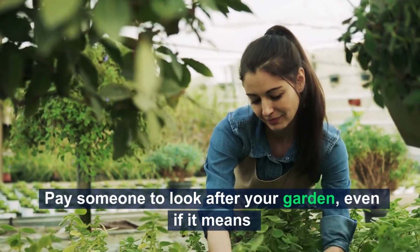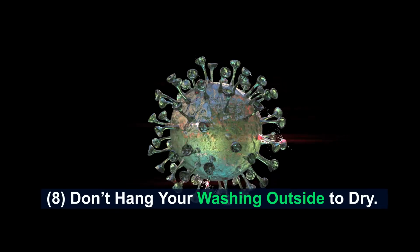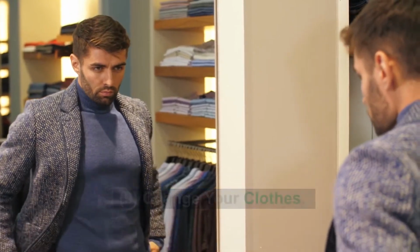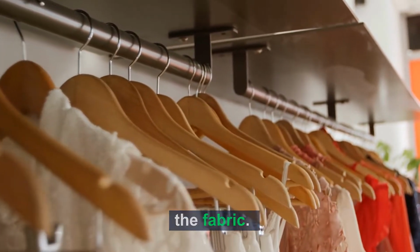Pay someone to look after your garden, even if it means paying your children or grandchildren extra pocket money. 8. Don't hang your washing outside to dry. Pollen will cling to the fabric. 9. Change your clothes. Make sure to change your clothes as soon as you get inside, for the same reason that pollen will cling to the fabric.